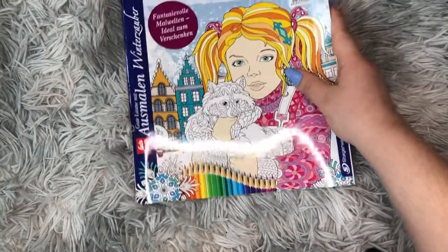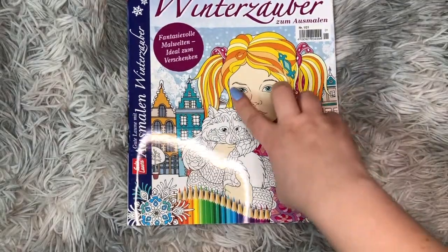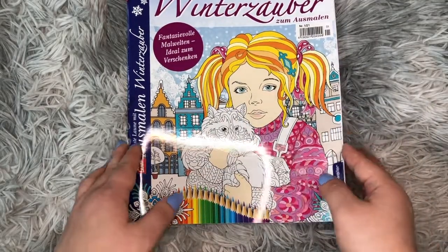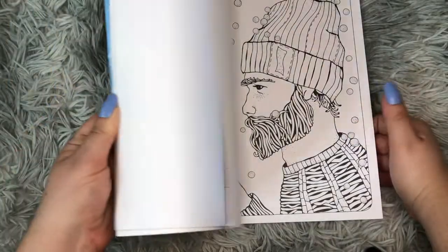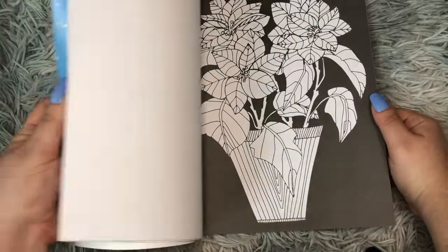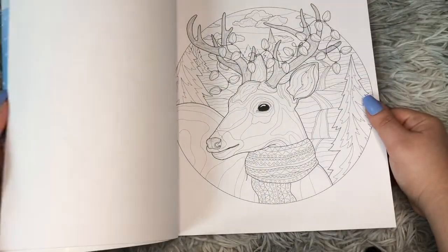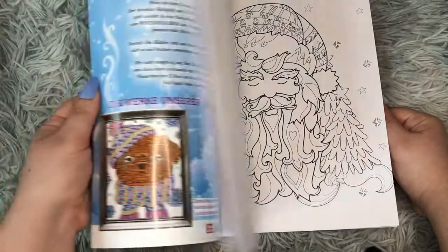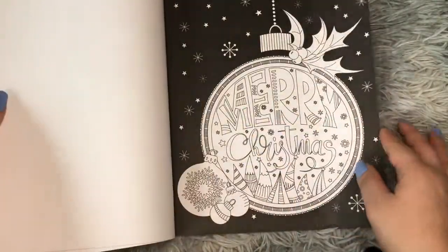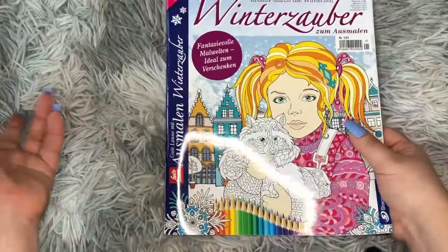Then one magazine I haven't colored in is this German winter coloring magazine. I think I did a full flip of it. I almost got rid of it last time that I was decluttering my collection, but something about it, I just couldn't. I really like it, but I haven't colored in it yet. It has a bunch of different pictures, obviously a bunch of different artists. Something like this for some reason just really makes me want to hold on to it. But yeah, haven't colored in it yet.